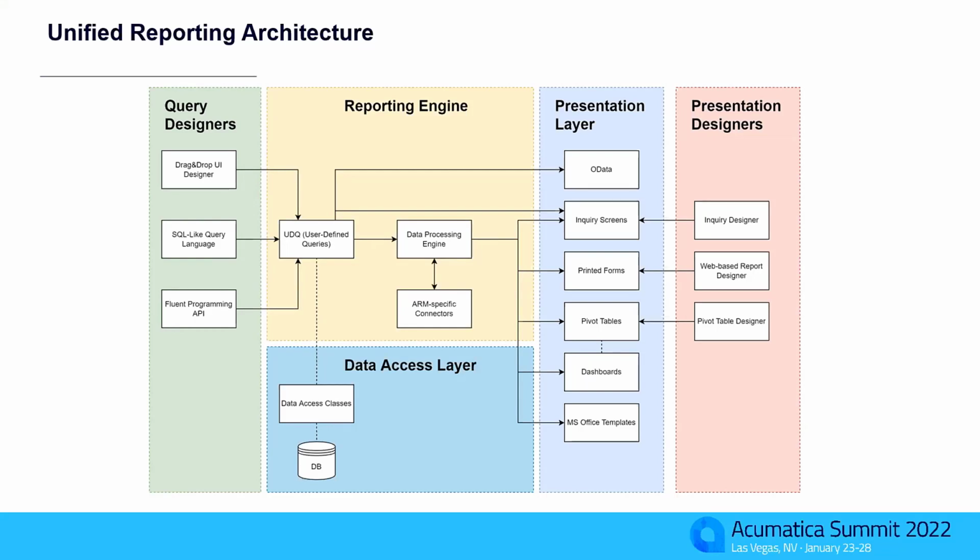So basically, it will give you the ability to dynamically create the report query, or load this report query from some external definition like generic inquiry. Then this query will be executed and submitted to the data processing engine. And the data processing engine will be unified between all the reports, including the RM.